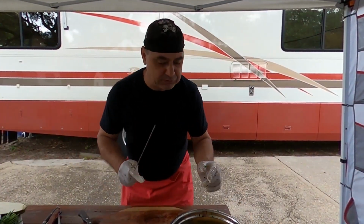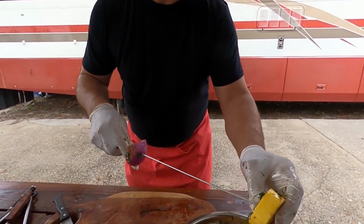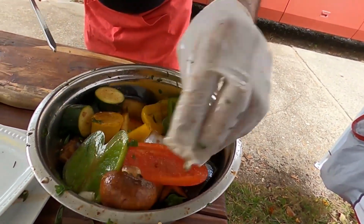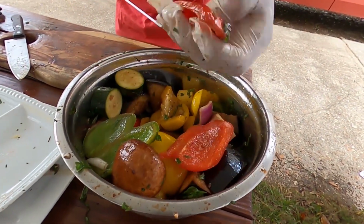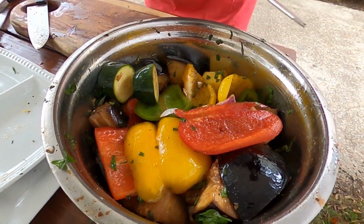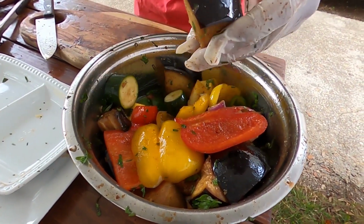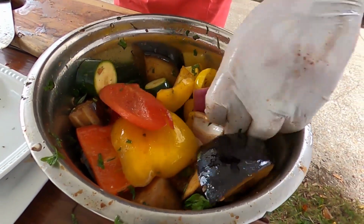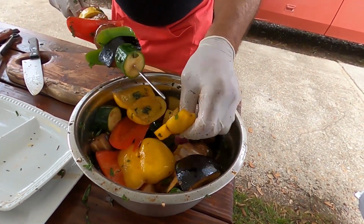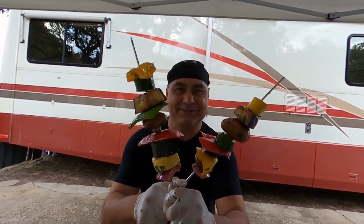Doesn't matter which vegetables go first. Just follow the color code. I started with onion. After that, yellow squash, eggplant, red pepper, Portobello mushroom, green pepper. I want to put another eggplant. I love eggplant. Then 1 more zucchini and 1 yellow pepper. Ready to go. My skewers, look at this.